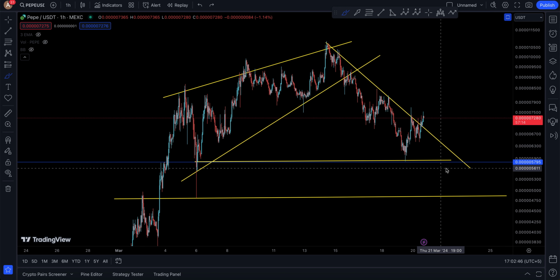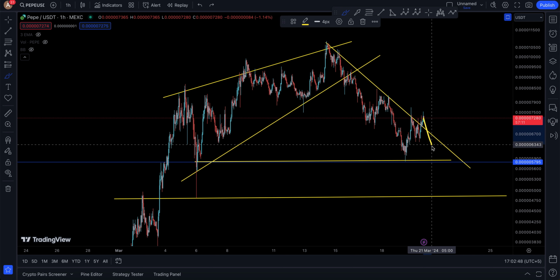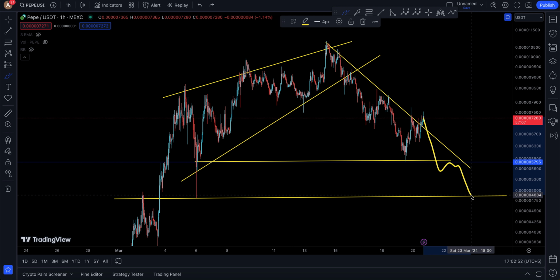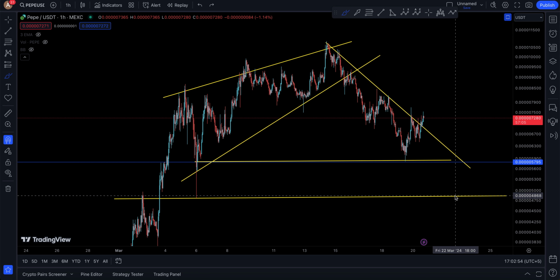So I think our new stop loss may actually be 5795, and if you take it out, that's when you dip down a little bit to 4884, and that can actually be another good place to buy.